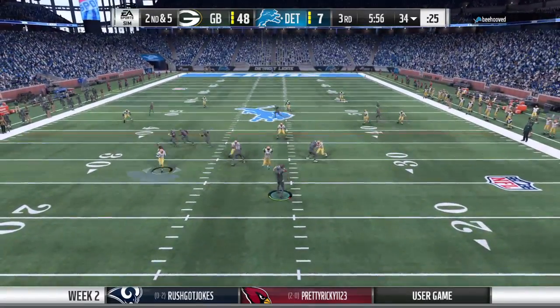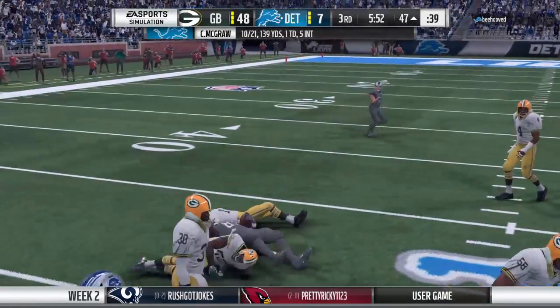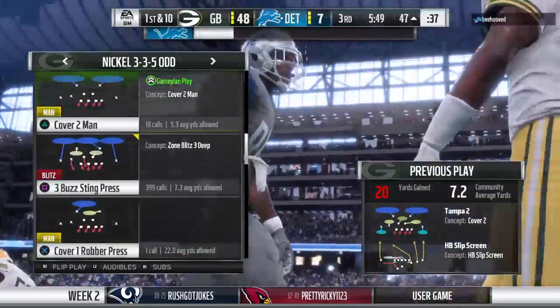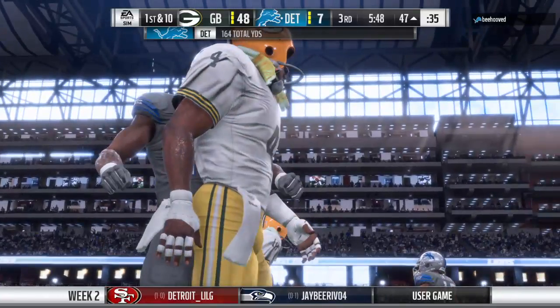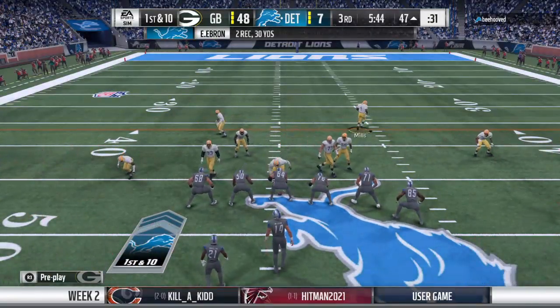Now they'll switch it up here and look to throw. Ebron with it over the middle. And he'll be taken down, but not before he gets into enemy territory. A good pickup there of 20 yards.